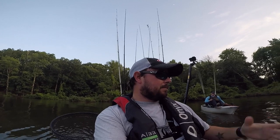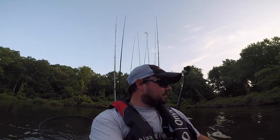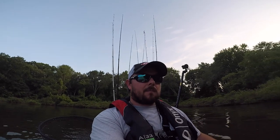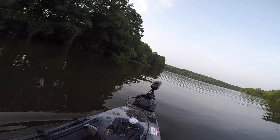Guys, just the two fish we caught right here, they were probably 15, 16 pounds. And this fella right here on the bank just reeled in probably like a 14 or 15.